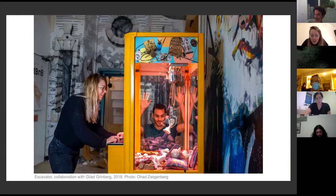What you can see inside is a claw machine, where usually you can take teddy bears, unicorns, whatever out of it. But we put replicas of objects that were originally from the Middle East and are now in museums in European states. Not necessarily looted, like the things I will talk about later, but objects that were moved. We don't know exactly the background of every single object.